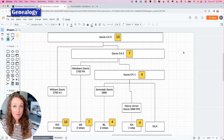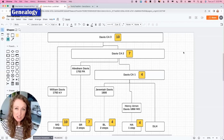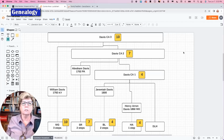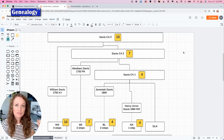Now, mutations can happen at any generation. Usually the average mutation rate for Y-DNA is about 1 mutation every 4 or 5 generations. So looking at our chart here, it's not surprising that we see some steps, some mutations, because you guys are connected 4, 7, 10 generations back.